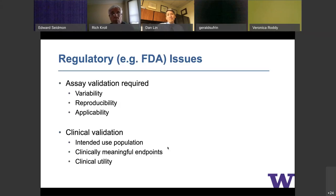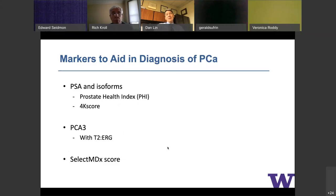Let's talk about markers to aid in the diagnosis of prostate cancer. And here are the ones that I'll briefly cover. And again, many of you that are in practice particularly are already using these in your daily practices. And I'll run through just a little bit of the history of all of them. And again, I don't really have time to give one paper on each, because we can save the rest for the Q&A.